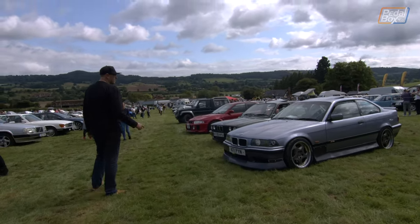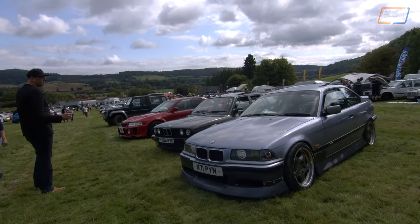So down here we've got BMWs, an E36 and an E30 wagon. Do love me a wagon.